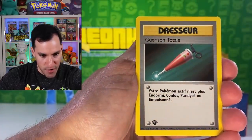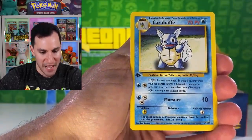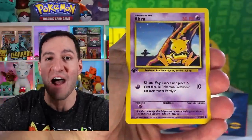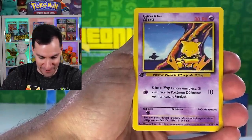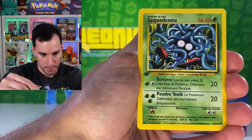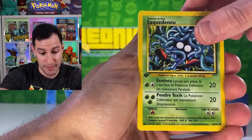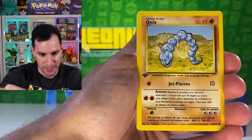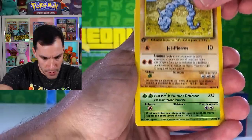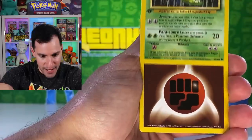All right. Garrison Total. Full heal, I believe. Carabaf, very cool. War Turtle. Abra, I know that one. I indeed know that one. Chalk Psy, that's kind of cool. Transfert for Switch. Sakadenu, yeah, I'll just go ahead and say that's right. Podre Toxic for Tangela. I know this one. Onyx, yes. Next up, a Chrysler, just go ahead with that, you know, strong like Metapod.